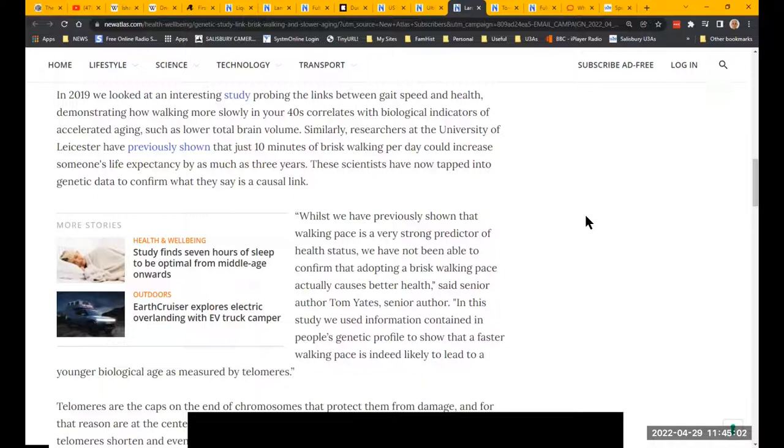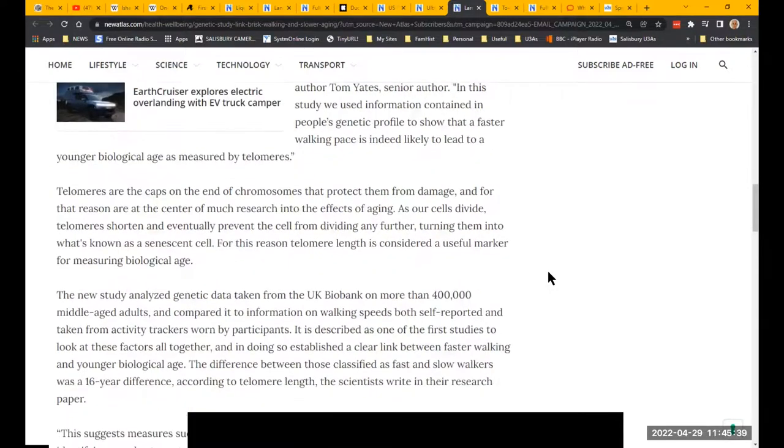10 minutes of brisk walking per day could increase someone's life expectancy by as much as 3 years. I'll probably use mine up by now. They've now tapped into genetic data to confirm what they say is a causal link. Right, so a strong predictor of health status. We have not been able to confirm that by adopting a brisk walking pace, it actually causes better health. In this study, we used information contained in people's genetic profile to show that a faster walking pace is indeed likely to lead to a younger biological age as measured in, whatever that is, telomeres. Oh, those. Well, walking's always good for you, isn't it? Yeah, I think it is.